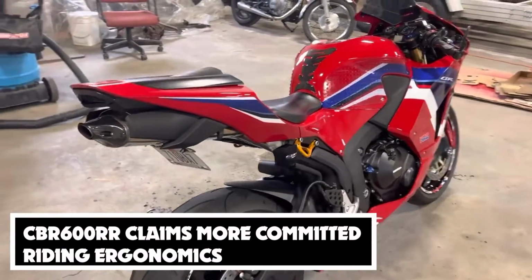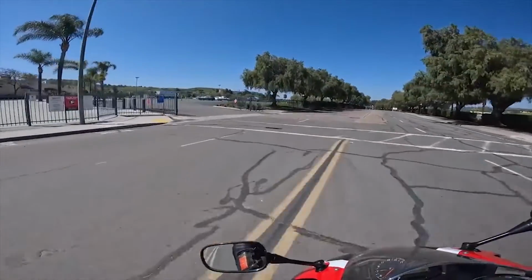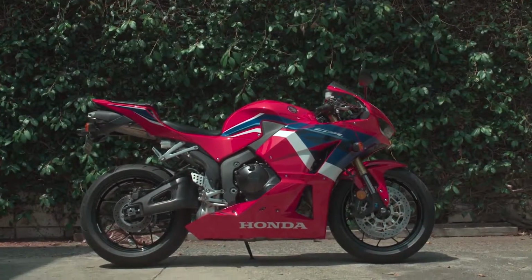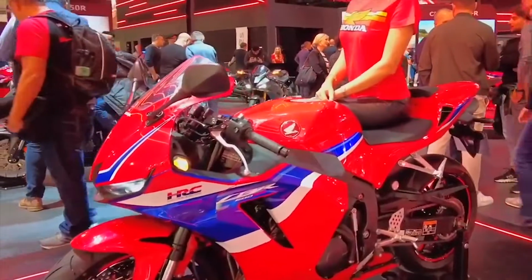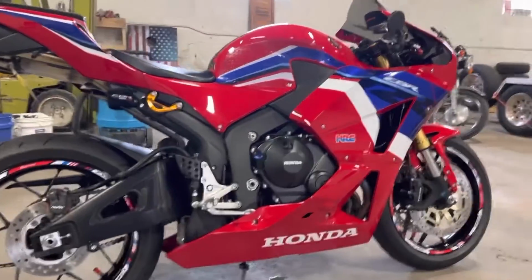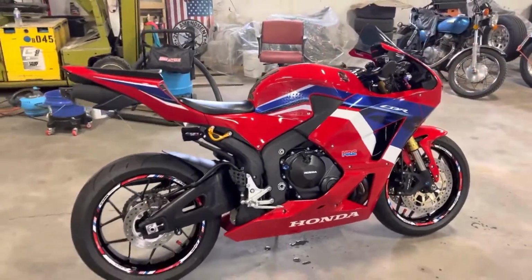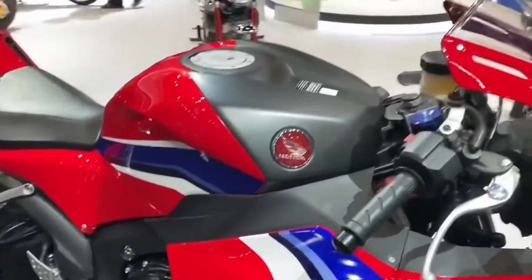CBR600RR claims more committed riding ergonomics. For a committed and engaging riding experience on tracks, the Honda CBR600RR now has an even more aggressive riding posture. The fuel tank cover now measures 0.39 inches lower, which allows the rider to tuck in completely against the fuel tank. The fuel tank width has also narrowed, allowing the rider to get his elbows out for better airflow at higher speeds.